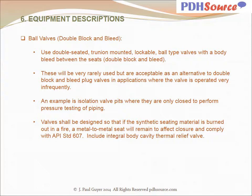Use double-seated trunnion-mounted lockable ball-type valves with a body bleed between the seats, double block and bleed type. These will be very rarely used but are acceptable as an alternative to double block and bleed plug valves in applications where the valve is operated very infrequently. An example is isolation valve pits where they are only closed to perform pressure testing of piping.